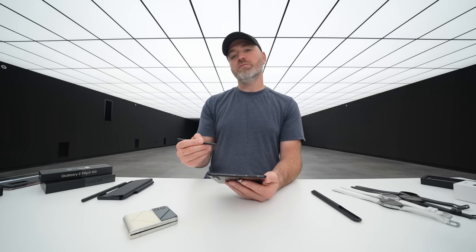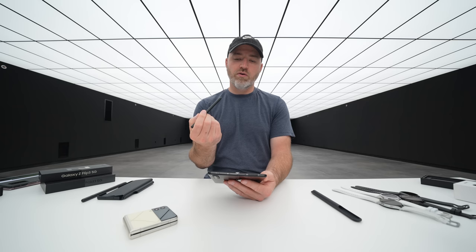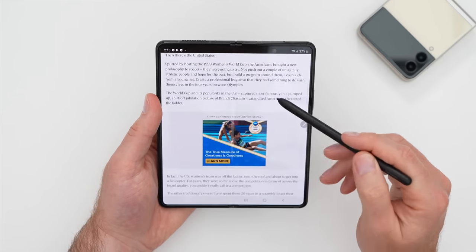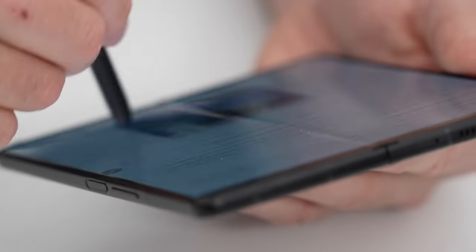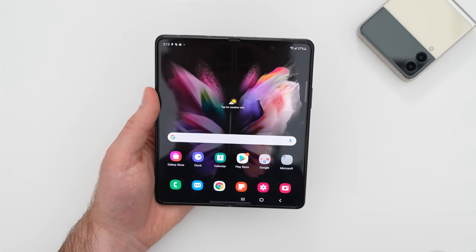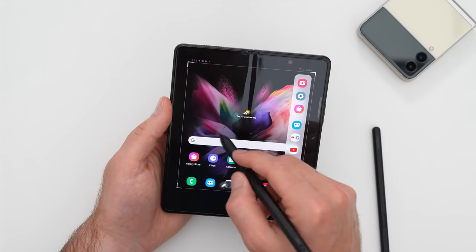The bigger the display, the more obvious the pen input becomes. You have this like two-handed thing. You can kind of go up to the top portion of the pen and in a relaxing fashion, just scroll through documents. You can mark them up, obviously. It's just an extra level of versatility there. So that's a nice addition. Both are capable of Air Command. However, the Pro model is capable of Air Actions.